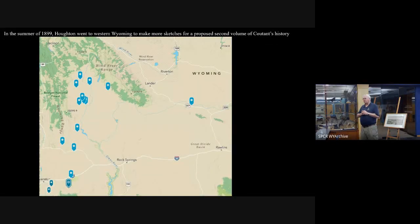So he also then began preparing in 1899, while Coutant was waiting to find out about the next volume. He was already busy going out and sketching more ranches. And I think the second volume was going to be something like Great Men or Great Ranches or Historic Ranches, because that's a lot of what he does. And he not only signs these, but he also dates a few of them. So it helps us to sort of map out where he's going.